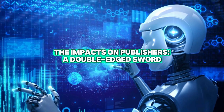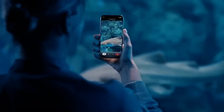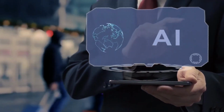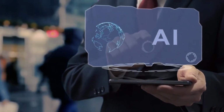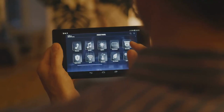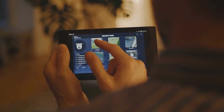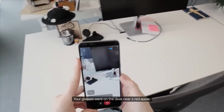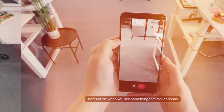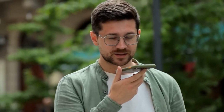The impacts on publishers, a double-edged sword. While all of these innovations sound exciting for the average user, they've sparked concerns among some independent publishers and content creators. Since Google's AI is now able to generate detailed summaries and even recommend products or services directly from the images or text it analyzes, some content creators have noticed a decline in web traffic. Google's AI can often provide enough information right there in the search results, making the need to click through to the original website less compelling.